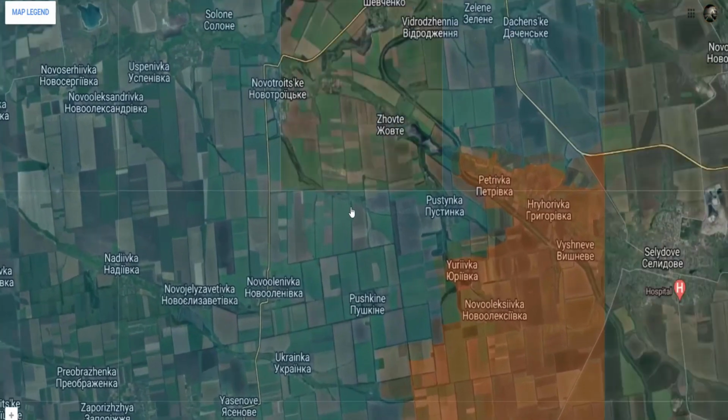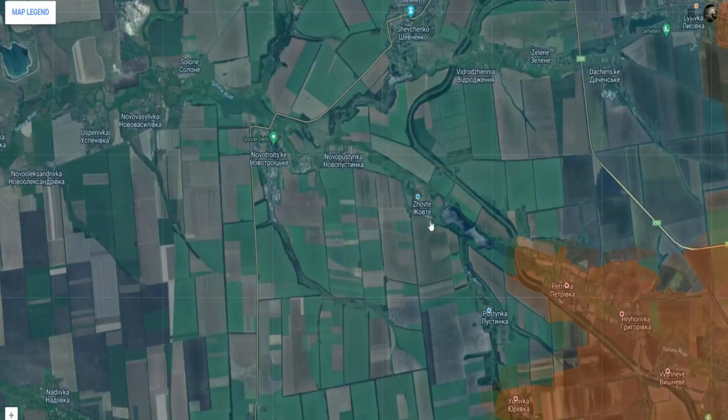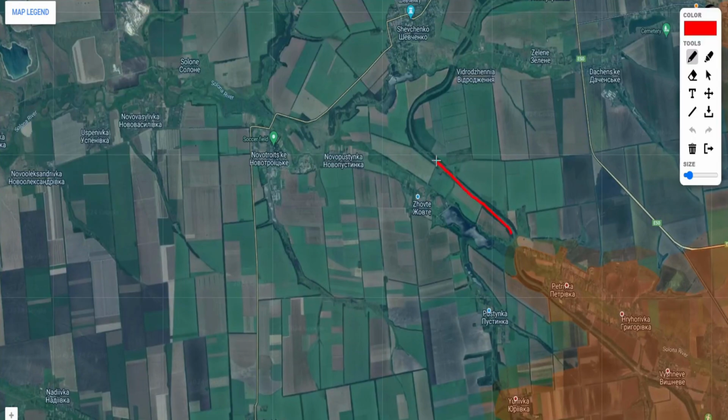And this way they could then bypass this reservoir, which also defends the Ukrainians in Zotovka. They continue pushing along this highway here, or along this rail line, and then move north along these fields and try to take Zotovka, Novopushnya, and Novotoretska here. And then try to take these 3 villages.